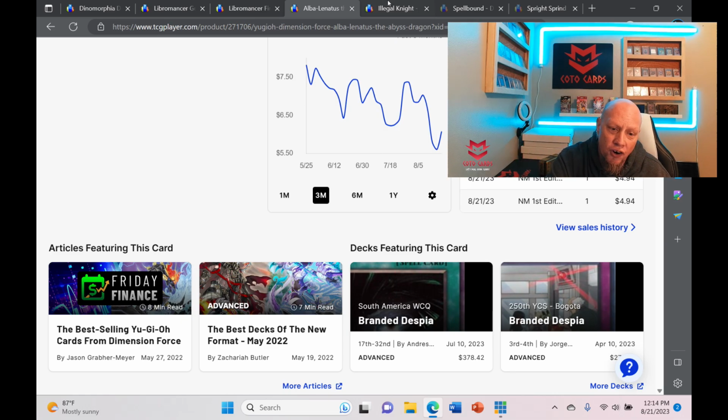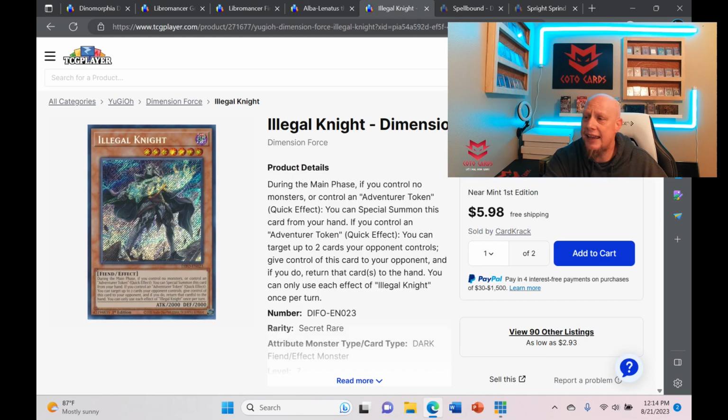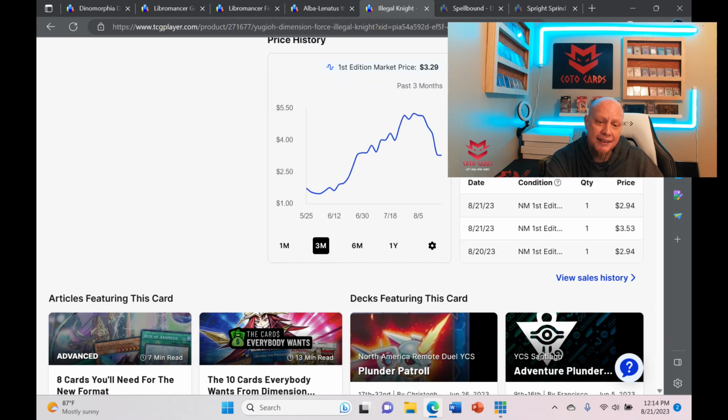Another card, I think, is Illegal Night. If you want the entire adventure package, this is a card you might want to play. I know a lot of people don't play Illegal Night, but if you want to play it, it's not a bad time to buy it.